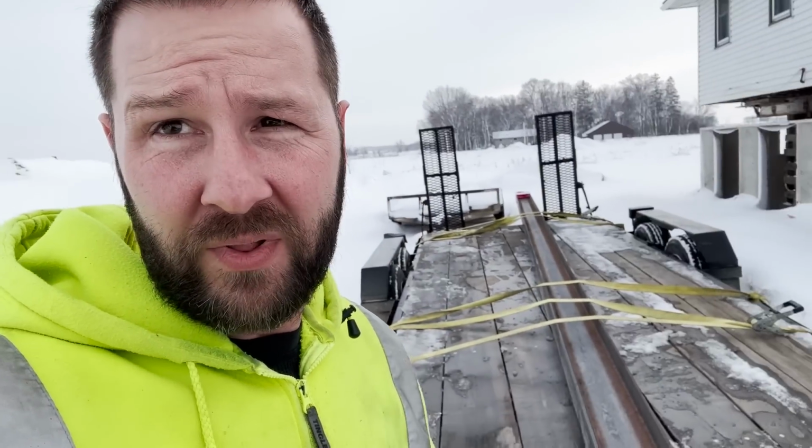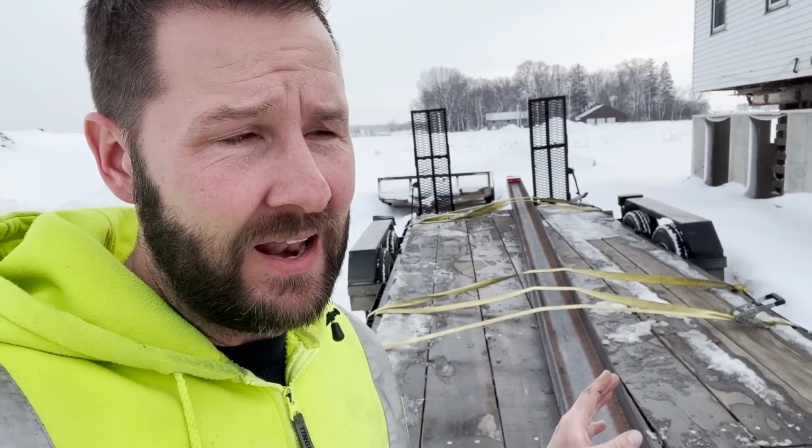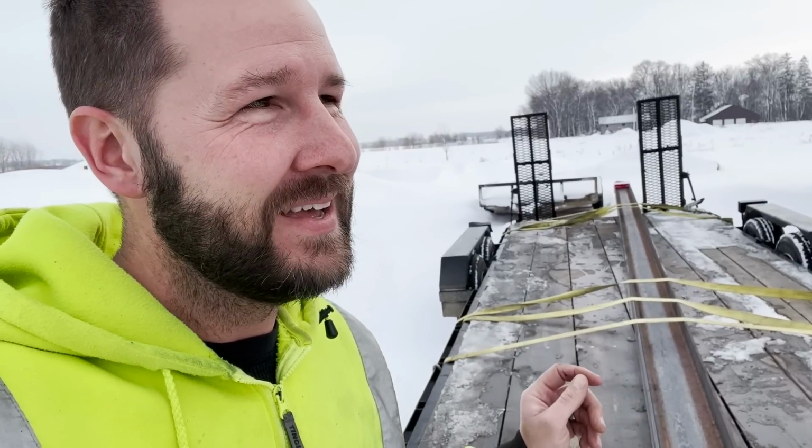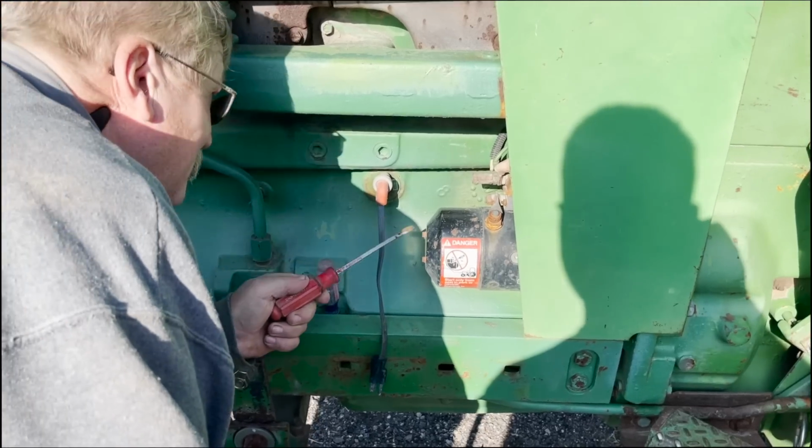I had a really great idea, and I'm thinking now that that idea is not going to work now that I see the beam. I have a new idea. I've created a new idea on my drive home. Don't try this at home.